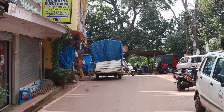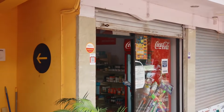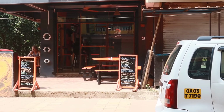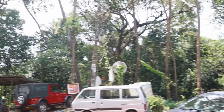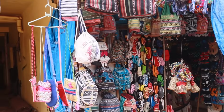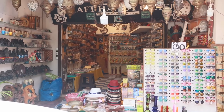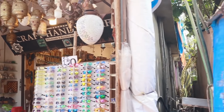Okay guys, so we're starting to go down the road at the moment. There's a supermarket at the starting of the road. They have all these herbal stuff as well, and there's this really chill cafe which is here. So let me just show you this cafe. The name of the cafe is Cafe Black Pearl. So it's really cool, and as you can see, the shops are open here. You have different things, sunglasses 150 rupees, and they have a lot of handicrafts, which is pretty cool.